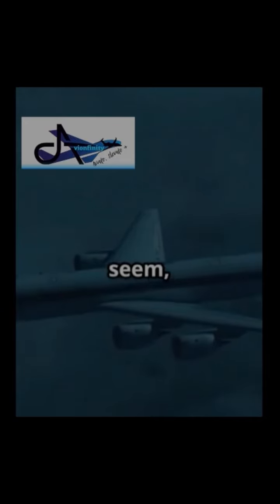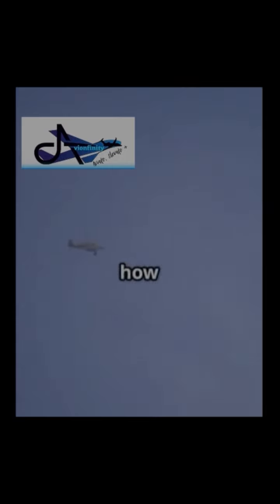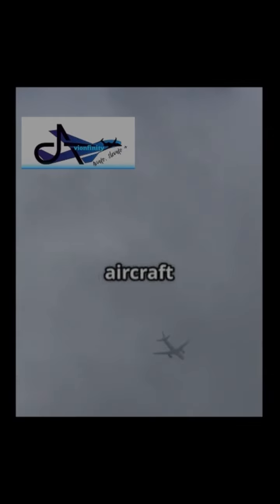Despite what it may seem, lightning strikes commercial planes all the time, over 1,000 times a year. So how do these planes survive this? It might surprise you, but it happens all the time. In fact, every commercial aircraft is struck about once a year. But don't worry, the plane is built for it.